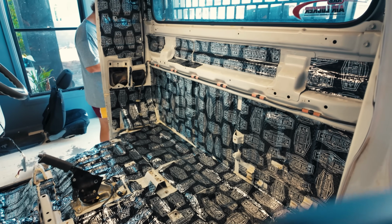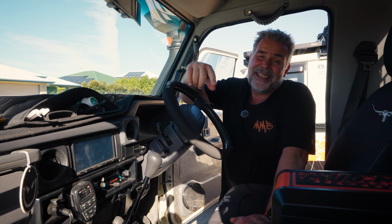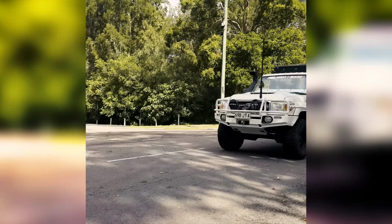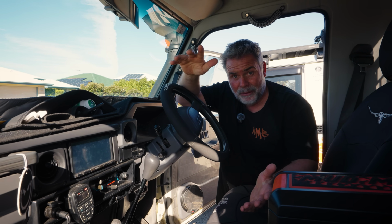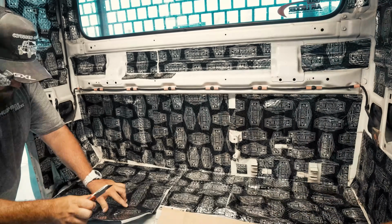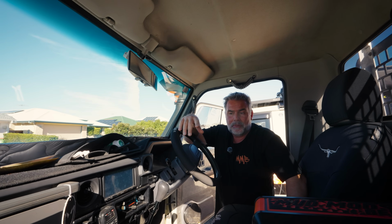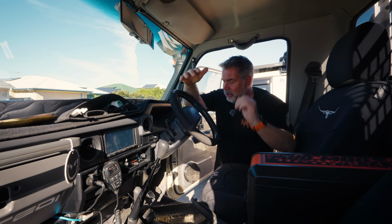He's completely sound deadened this because he got a new exhaust on. A little shorty dumpy thing that goes out just behind the side step there, and this thing is loud. Because he doesn't have a DPF, it sounds proper good, but he had to put sound deadening in because it was so loud in here. No, it's nice and quiet, and it actually keeps it cool in the summertime too. But apart from that, there's not a lot to talk about in here.